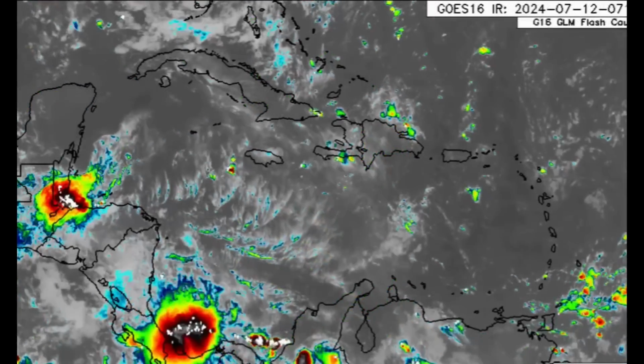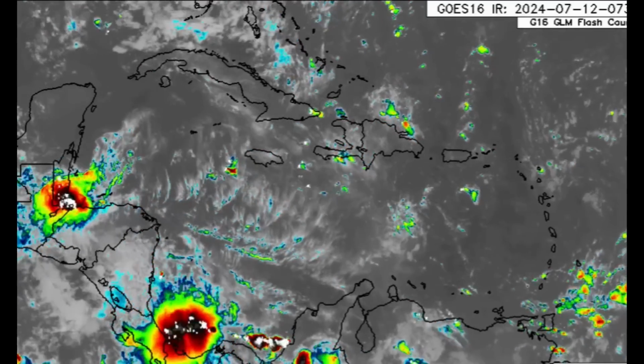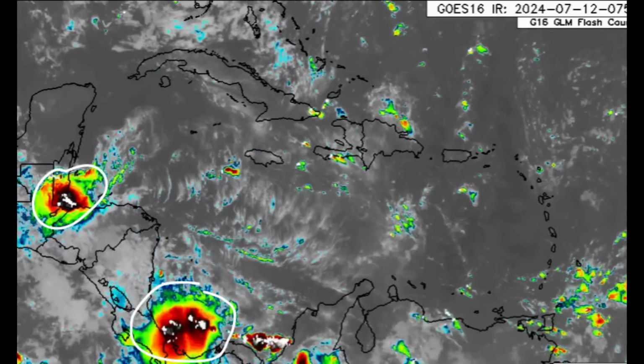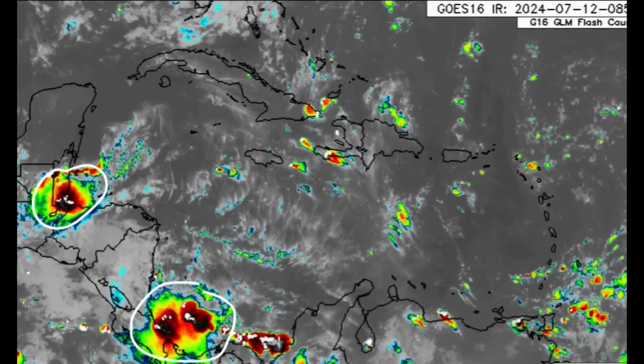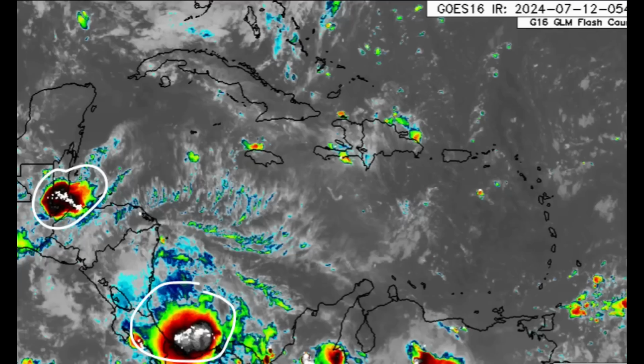Going a bit further into the Caribbean, not a whole lot really happening for the rest of the islands. Although we do see those two blobs, likely with a lot of showers and thunderstorms earlier in parts of southern Belize and towards the vicinity of the coast of Costa Rica and Panama.